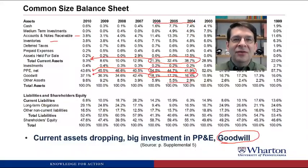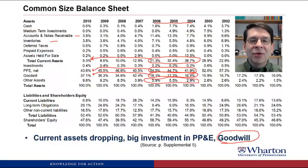Yes, the other assets are growing a lot, and if you look, most of that growth has come since 2008, which is when the big Florida Rock acquisition really hit the financial statements. So if you look in the footnotes, you'll see that those other assets are intangible assets that were acquired as part of the Florida Rock acquisition. So it's things like contractual arrangements, non-compete agreements, customer lists, trade names.